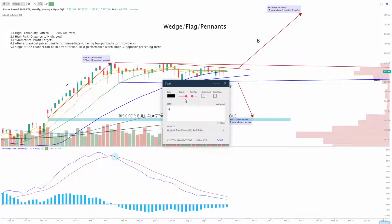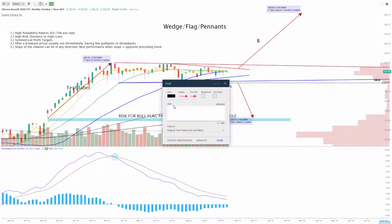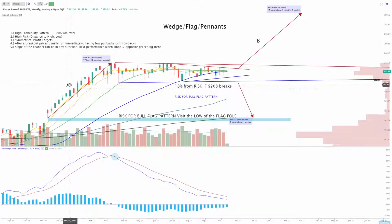And because of that, newer traders can really fall in love with this pattern because it's one of the easier ones to trade. It gets a huge win rate when they win. You get a really nice payout. And so it's what a lot of newer traders, especially the day trader variety, only will trade these patterns.